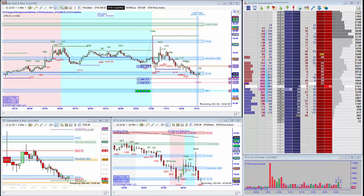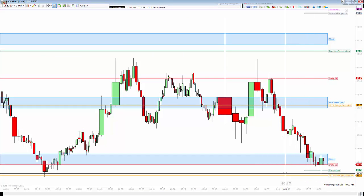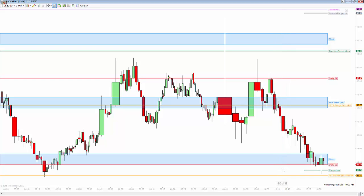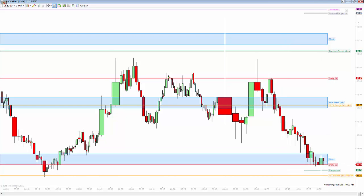Yeah, that's exactly right, Mark. Kareem, are you still in here? There's your 161.8% range extension from yesterday. And the range low down there as well, our projected range low, and the daily S2 all holding.